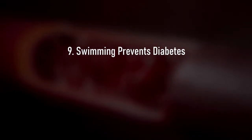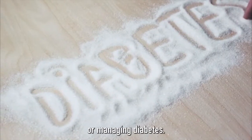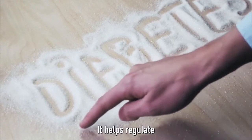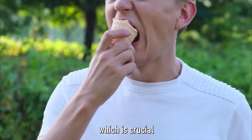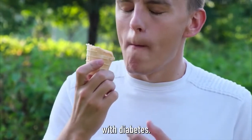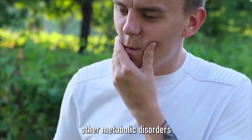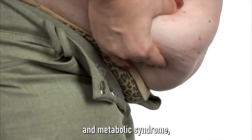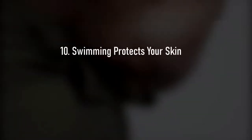9. Swimming prevents diabetes. Swimming can be beneficial for preventing or managing diabetes. It helps regulate blood sugar levels and improves insulin sensitivity, which is crucial for individuals with diabetes. Swimming also aids in preventing or controlling other metabolic disorders such as obesity and metabolic syndrome, both of which are risk factors for diabetes.